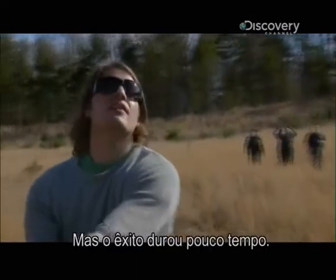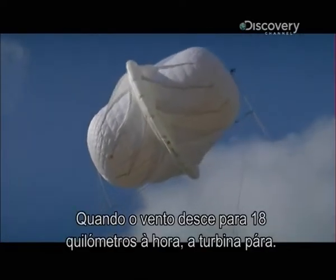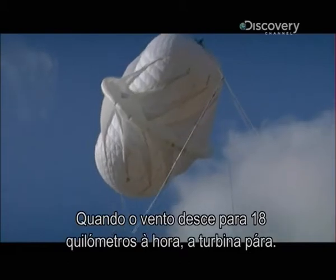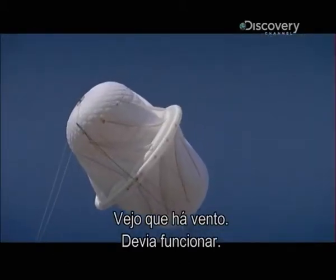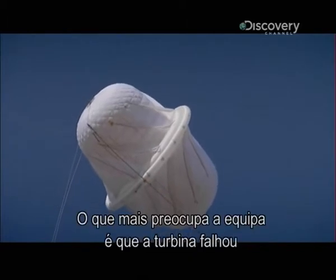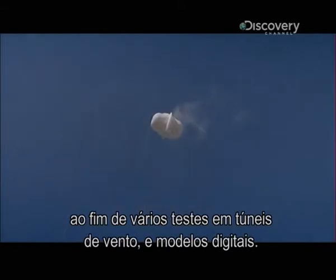But what looks like success is short-lived. When the wind drops to 18 kilometers an hour, the turbine stops turning. I can see wind there, and this thing should work. What worries the team the most is that the turbine has failed after extensive wind tunnel tests and computer models.